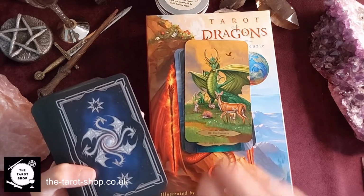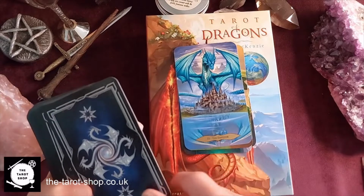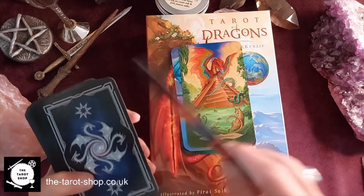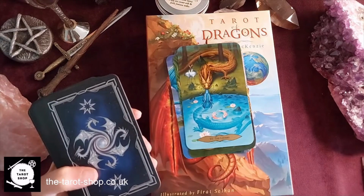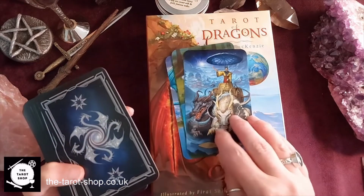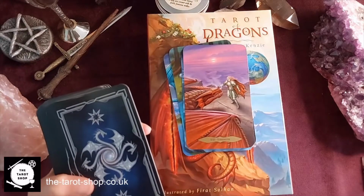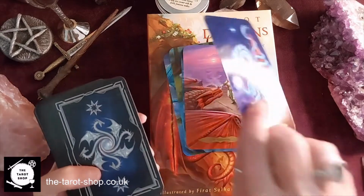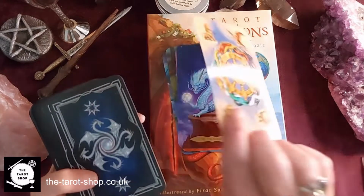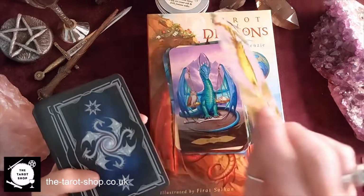I won't go through each of the cards because I'll put the link there, and I don't want to keep you too long. But I do want to show them to you because they're absolutely stunning. Look at this Chariot. Whew. The energy and the vibration, and as I say, there is an overhead light here which is slightly dimming them, but they're very vivid. The colours, stunning.